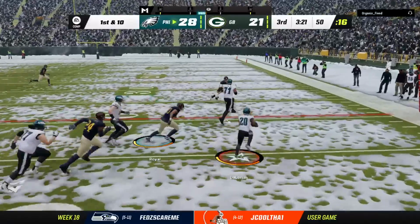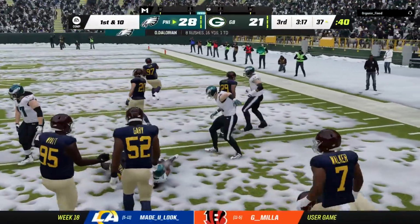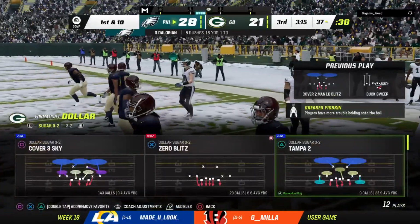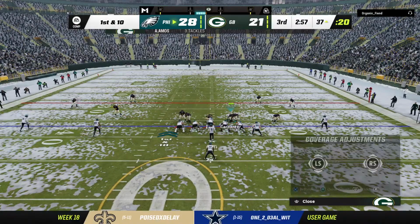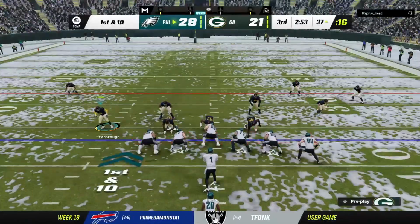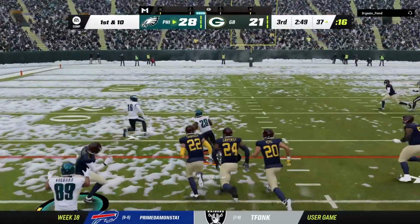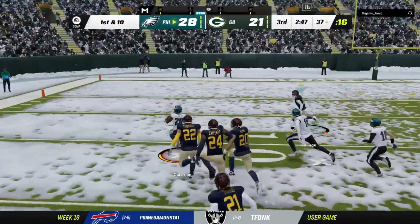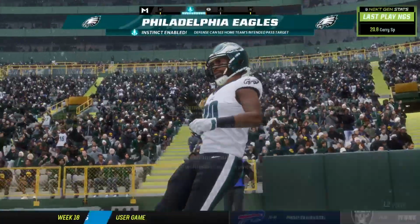Here's a handoff out of the gun. And some room to maneuver. Well, they nearly sprung him that time as he takes this all the way down to the 37. Line of scrimmage, the 37 on 1st and 10. And they'll give him another shot here on the ground. Oh, he's got a little daylight. And he is into the end zone.